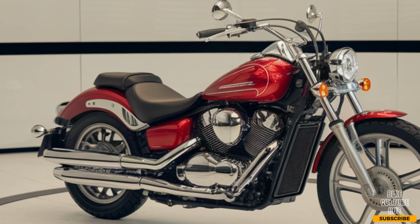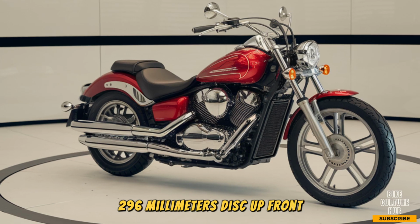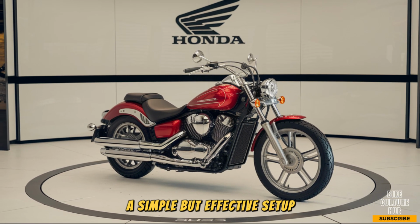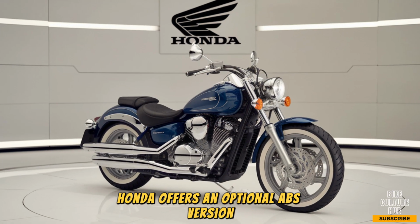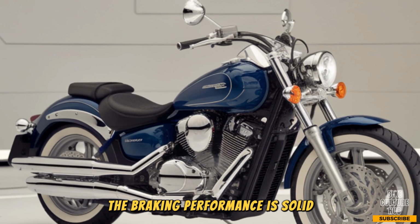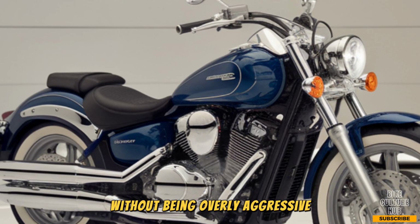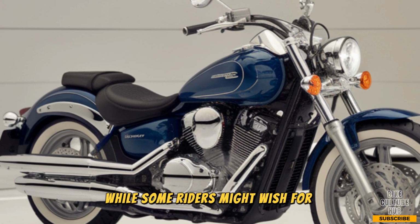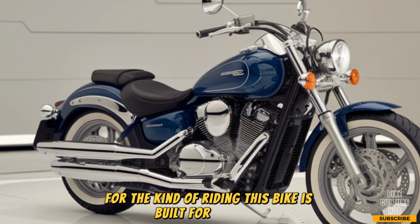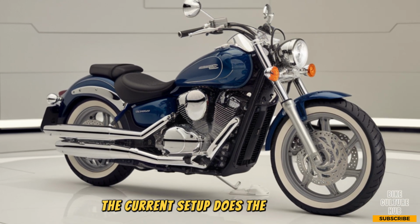Braking is handled by a single 296mm disc up front and a drum brake at the rear, a simple but effective setup. Honda offers an optional ABS version, which is a welcome addition for riders who prioritize safety. The braking performance is solid for a cruiser in this class, providing enough stopping power without being overly aggressive. While some riders might wish for dual front discs, the reality is that for the kind of riding this bike is built for, cruising, commuting, and relaxed highway stretches, the current setup does the job well.